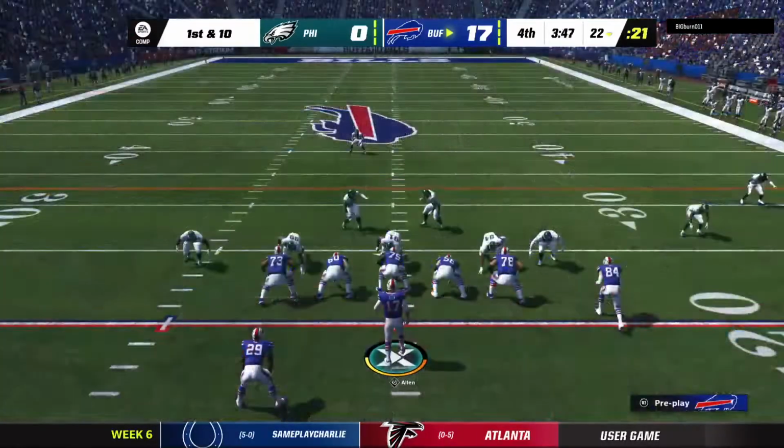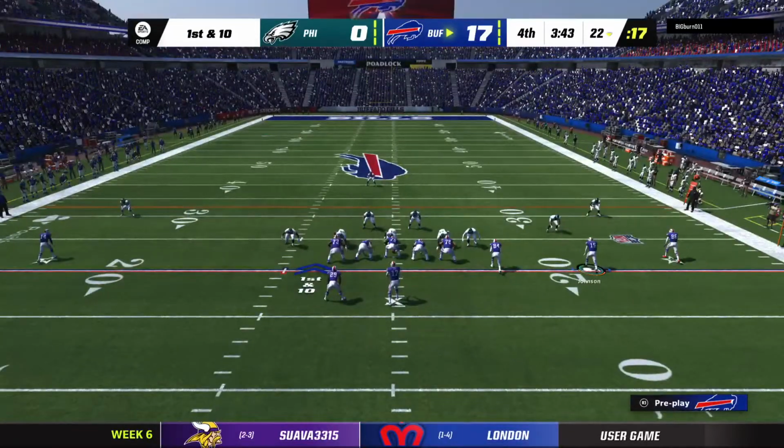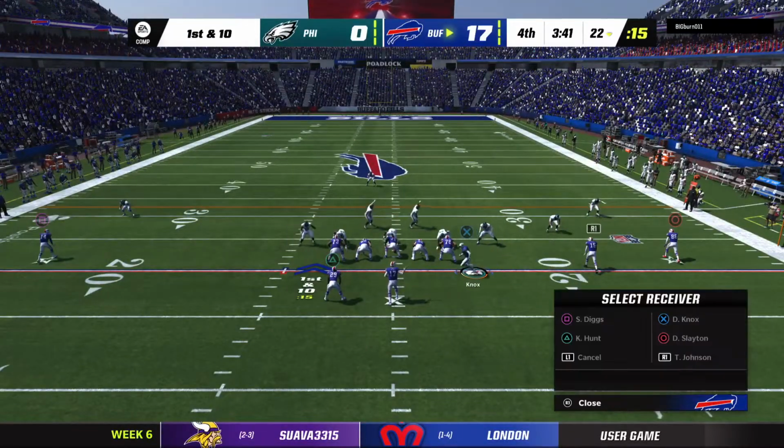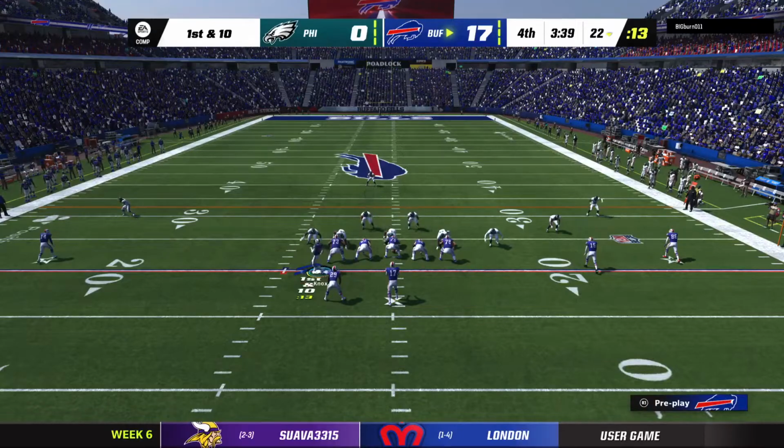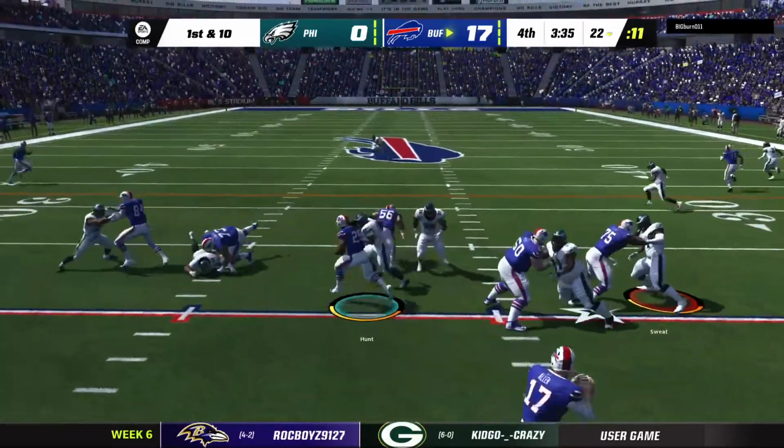A new set of downs. Clock continues to move. No better way to close out a game than to tap those mastodons you have up front and say, guys, keep pounding them. Let's keep the ball, keep their offense on the sidelines, and let's close this one out.